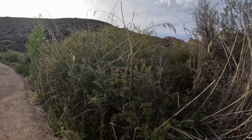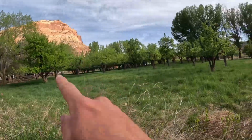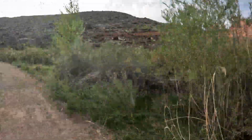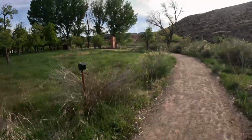Walking down this trail, it's almost impossible to tell that I'm in a big canyon area unless I look over there or back to where I came from. You can see red rocks all around, but it just seems like I'm in a hilly area, kind of a hill desert.